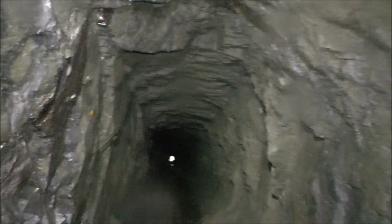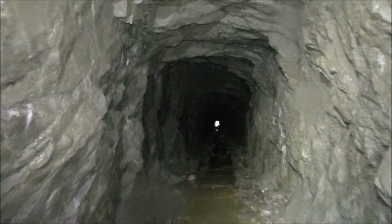This is a cool little mine. And I'm not sure what this one is called. There's many, many mines around here. It's called the... Oh, it's called the Spider Mine. Yeah, Spider City Mine.